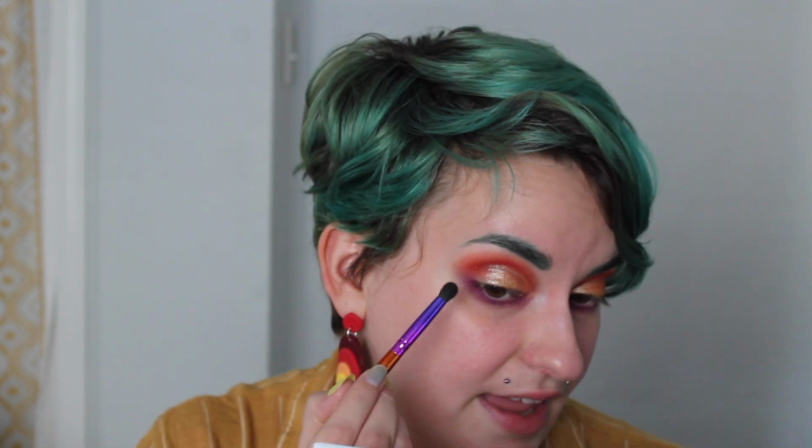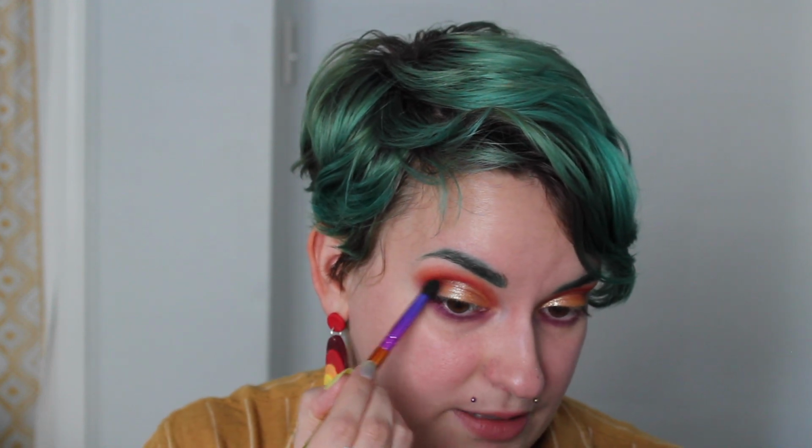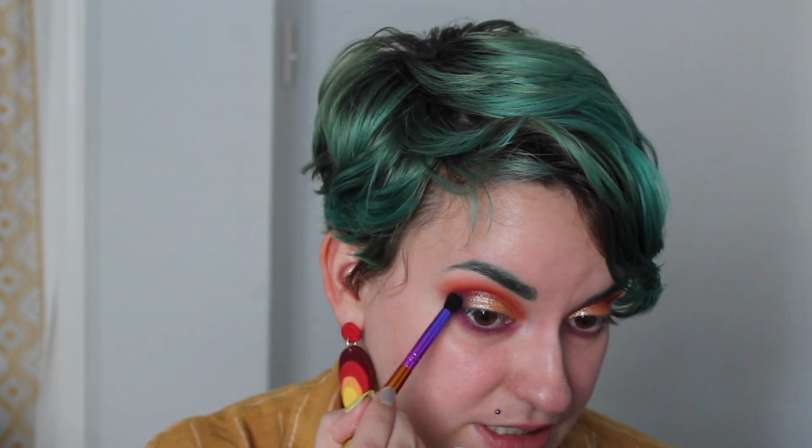To deepen everything up, I'm going to go back with the J4 brush, and I'm going to use the shade Pretty Girl, which makes me very happy because that's what I refer to a lot of my dogs that I've had over the years as my pretty girls. So I'm going to begin that at the outer corner here, and then I'm going to go into the lower lash line to really deepen it up.